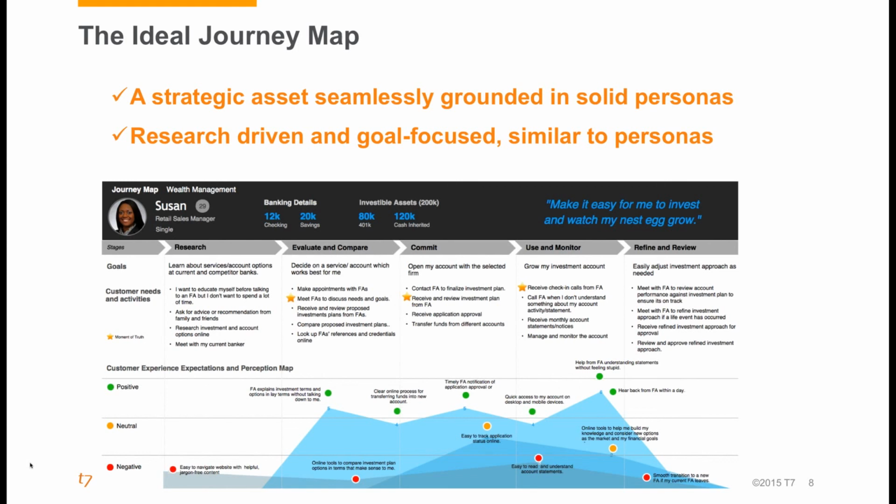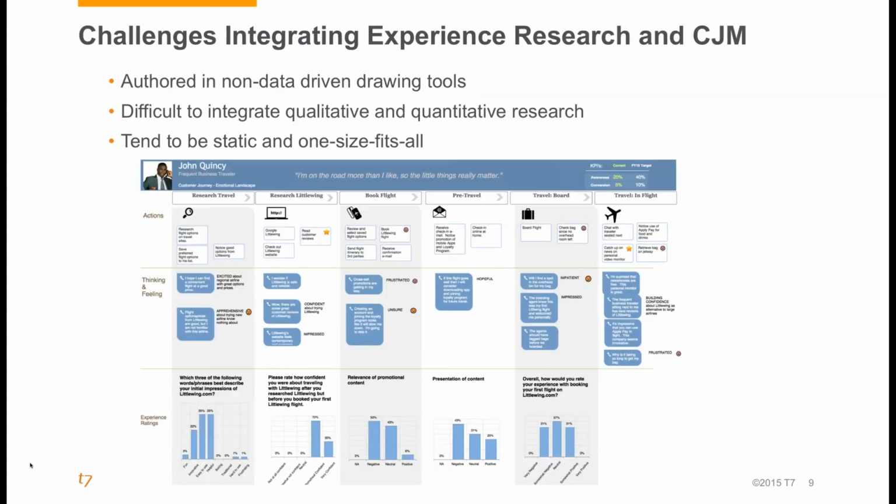Journey maps are now a very key strategic asset in terms of bringing cross-functional teams together to see a common view of the customer as they interact with the business. They're a strategic asset that needs to be seamlessly grounded in personas. We think of the journey as an extension of a persona being put on a stage. They should be research-driven and goal-focused, just like personas, but they currently suffer from the same limitations.